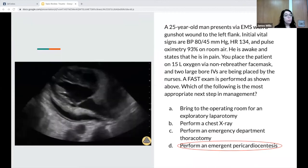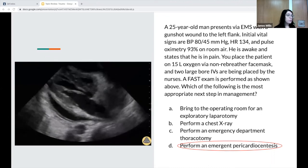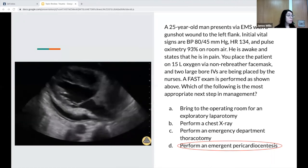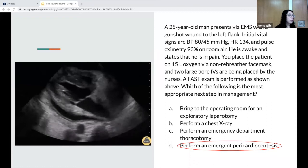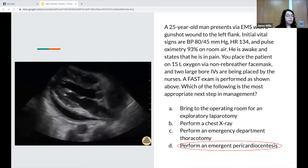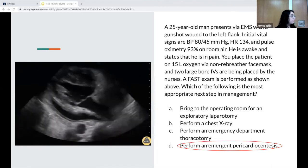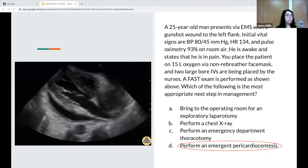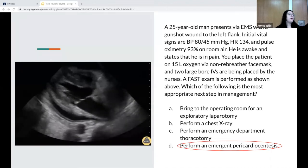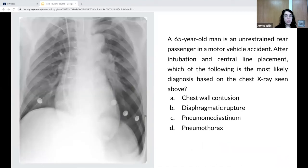Basically, the reason that we're more likely to see tamponade in trauma is because the biggest risk factor for tamponade is the speed at which fluid accumulates, and in trauma, it'll accumulate very quickly. Doing the pericardiocentesis doesn't mean the patient won't likely need the operating room. You just decompress it to get them there in a more stable fashion.